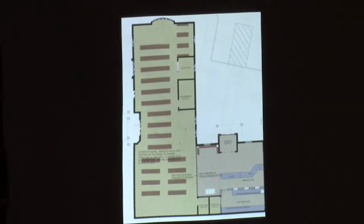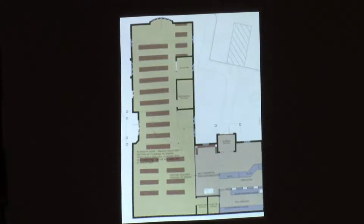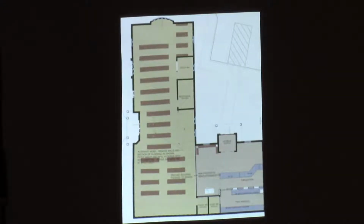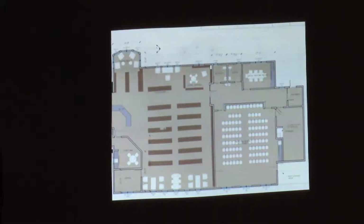So I wanted to just zoom in on certain areas because the main plan was large. I didn't know if it would be too tiny for everybody to see. So here's the existing library, which would be renovated, and then the next is more of an enlarged view of the new addition of the facility.